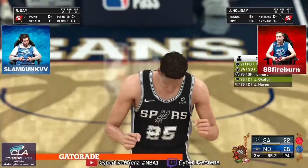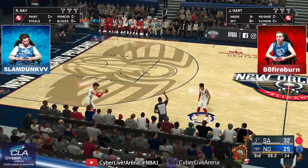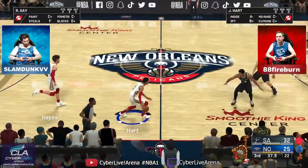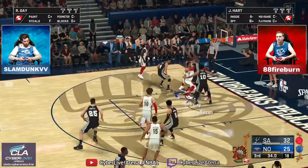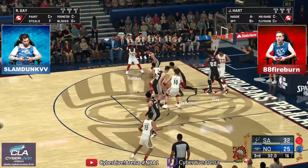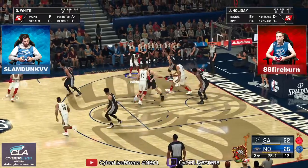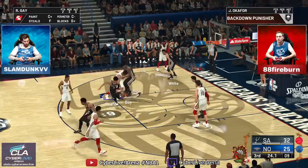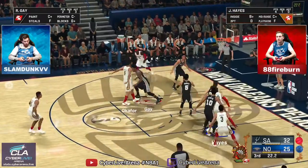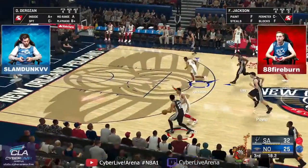Some changes here for the Spurs. DeRozan comes in for Marco Bellinelli. And it's DeJounte Murray in for Lonnie Walker. Here's Hart. DeRozan defending. The kick out to Holiday. 26 seconds left here in the third quarter. 13 feet away. And that one goes long. Spurs leading by 7.